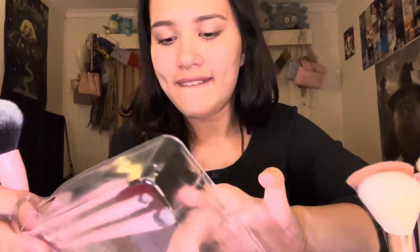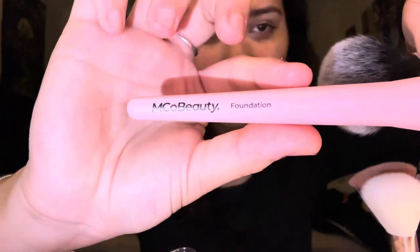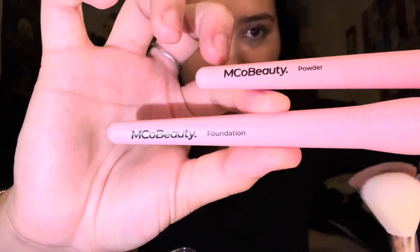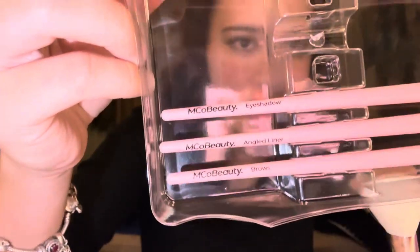Let me see. The one that I've been waiting for. Oh. This one's hard. It even has a label of what it's for. So this one has foundation. Is that what it says? Yeah, foundation. I can't really read backwards. This one's powder, and so forth. As you can see, they have it on the thing. So actually, it gives me some help, because I just mix and match. They're pink. Are you kidding me? That's really pretty.